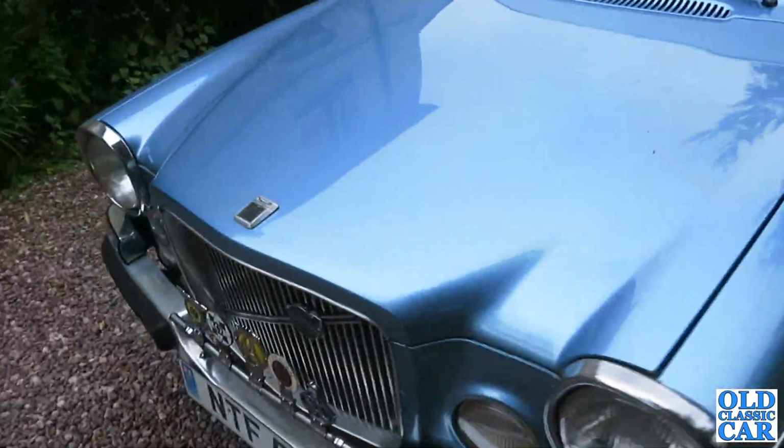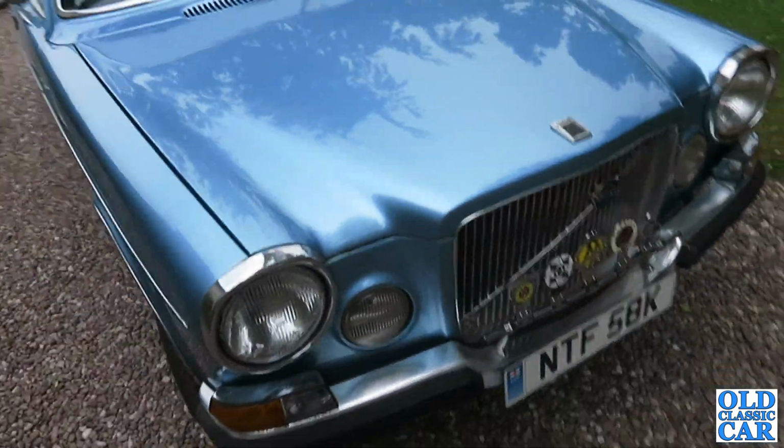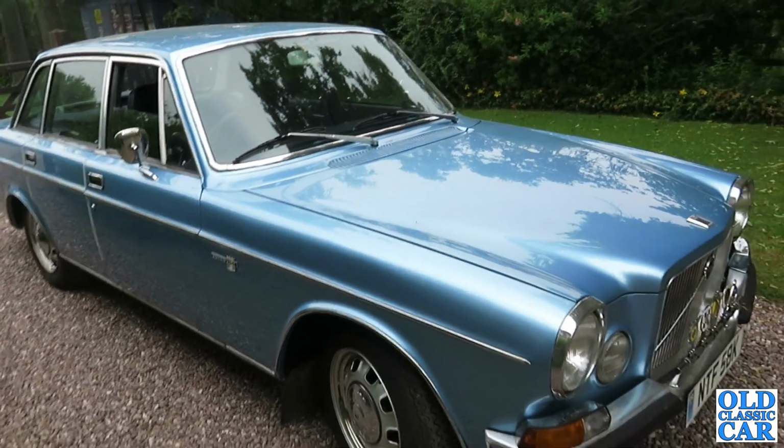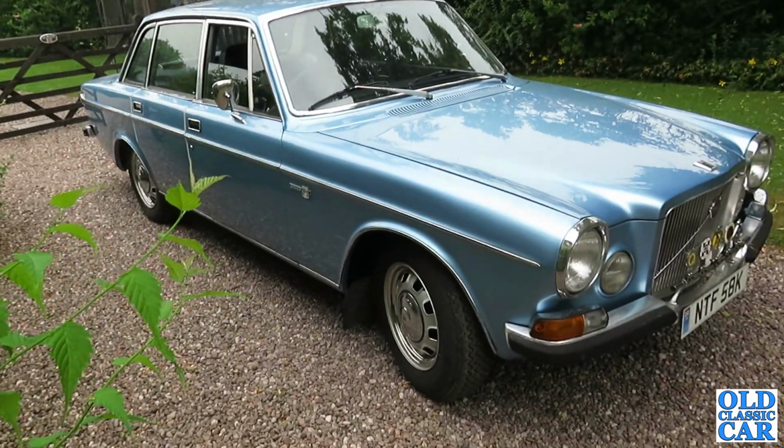So there it is. That's the latest project, a Volvo 164 from 1972, or to be precise, a Volvo 164E, in a fetching metallic blue.